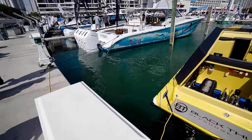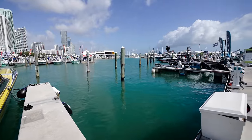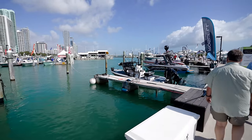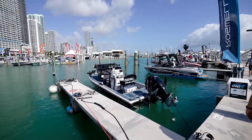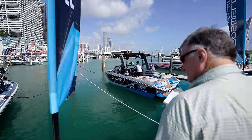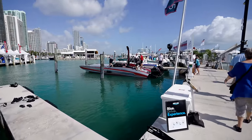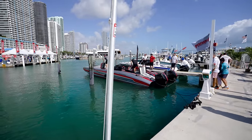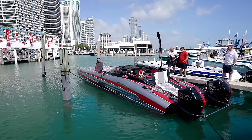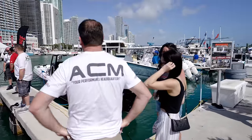Badass. Look at the Yellowfin. Here, a little side view of the Yellowfin, just in case you guys want to check it out. So dope. That tower is completely down. Look at Wright Performance here. And oh, we got Freeman up ahead. We got Freeman over here. Get a little tighter for you guys. PerformanceBoatCenter.com. We got some Freemans, guys. Freeman catamarans here.